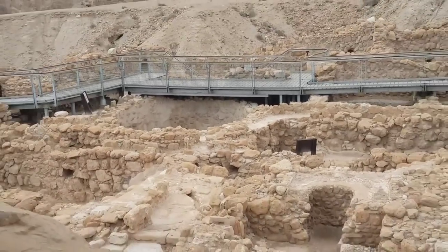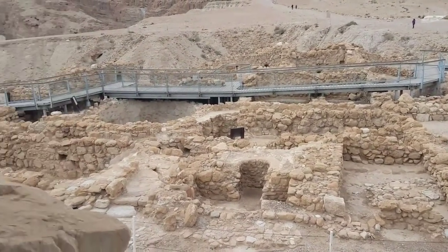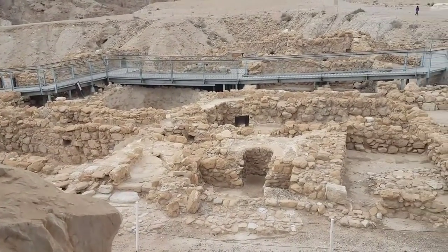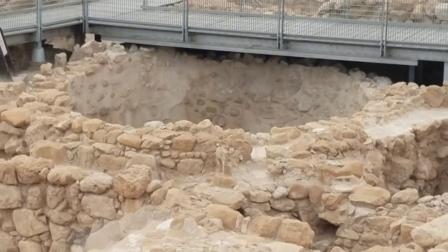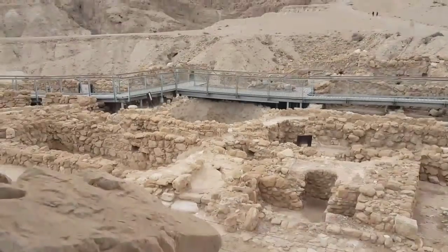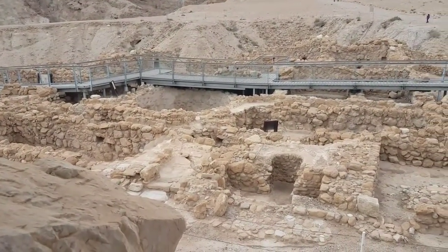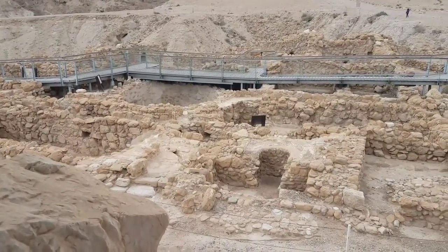Typically a mikveh, which is a ritual bath, is square, and we can see all the other cisterns here are square. We've seen those in the Ophel, so it's quite unusual that they've made a round cistern here. Maybe that's what the molten sea is, the large wash basin in the temple.